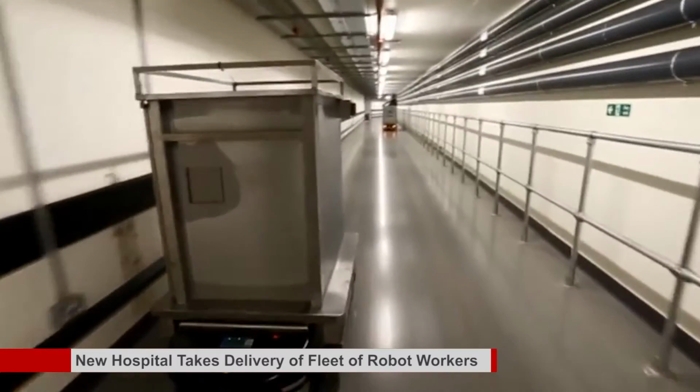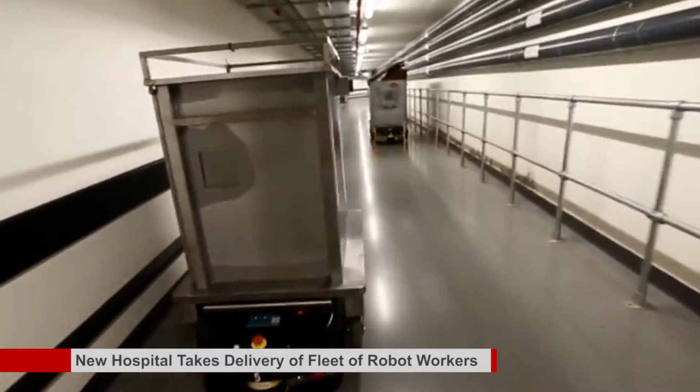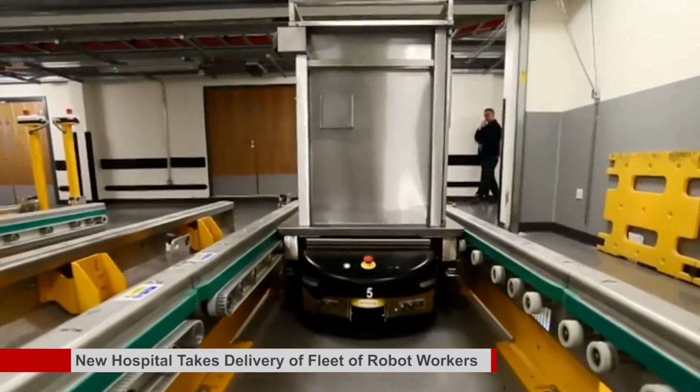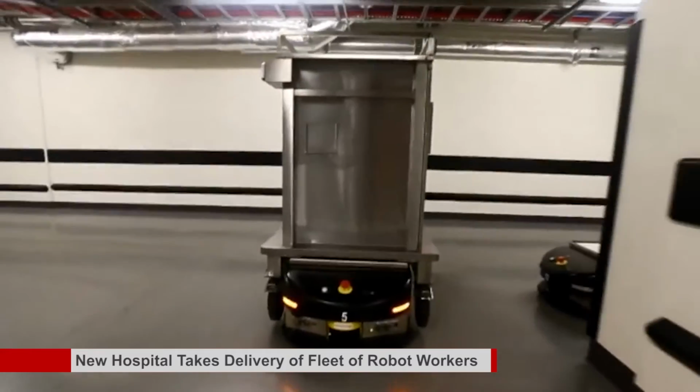The intelligent robots will adjust their speed depending on the width of the corridor and if anyone is in close proximity. They have lights which will allow them to be easily seen and are able to give verbal warnings if they are approaching people. Attention, automatic transport.